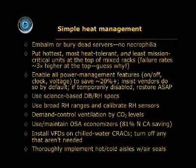We often have very tight RH control when we don't need it, and quite often you find it's fine to use a much broader range of RH and then make sure that you have calibrated sensors so you know what you've really got, because the sensors tend to drift.